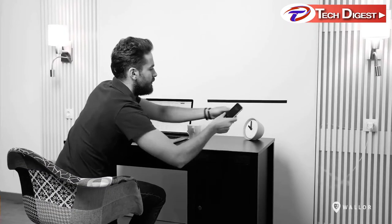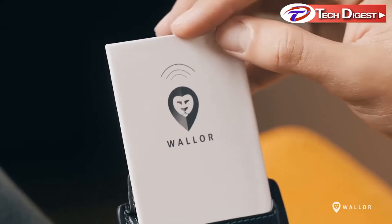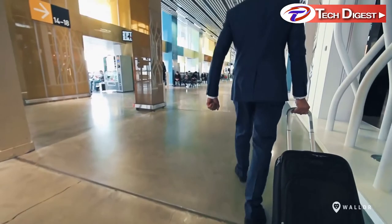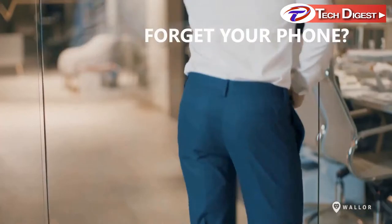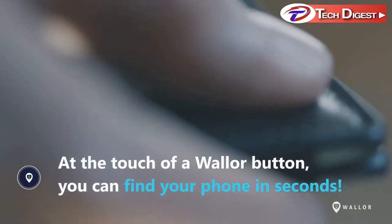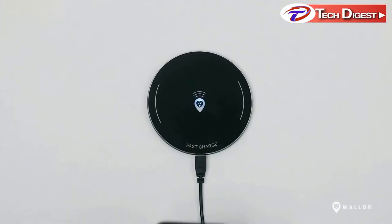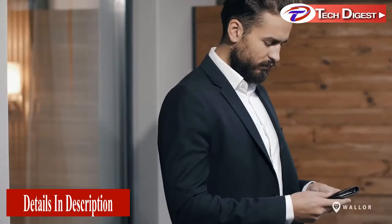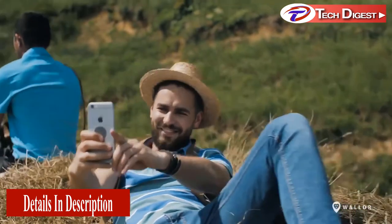And when your battery is running low, Waller helps you charge your phone wirelessly with a perfectly integrated power bank that's also 100% removable, so you can breeze through airport security without a hitch. When you forget your phone, Waller notifies you and helps you find it with the touch of a button. Plus, every Waller comes with a compact, fast charging dock, great for charging your Waller and your mobile phone. Waller connects you to what's important and keeps all your valuables safe, anytime, anywhere. Now that's peace of mind.